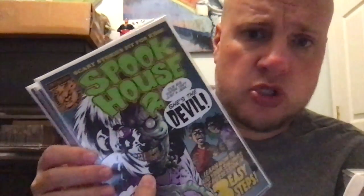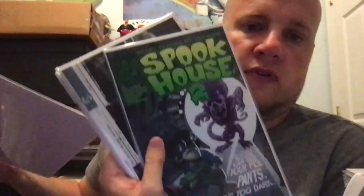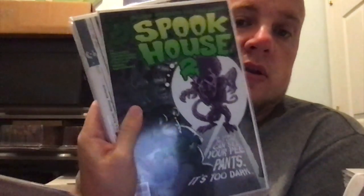Then I have Spook House #2, Volume 2, #1, 3, 4. Pretty fun. These are Albatross Comics, so that's an Eric Goons thing. I don't know if he did these books or not, but sort of fun. They're sort of silly covers. Worth it just strictly for the fun. Oh man, thinking of the alien. Sorry about that. And then, yeah, look at the alien there.